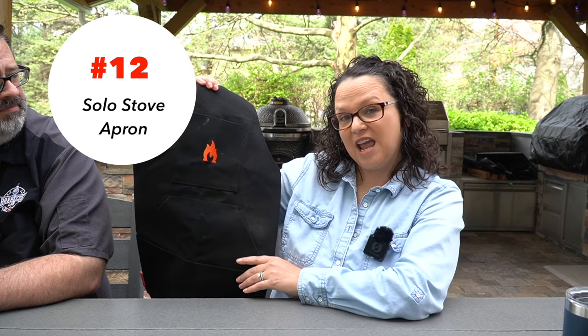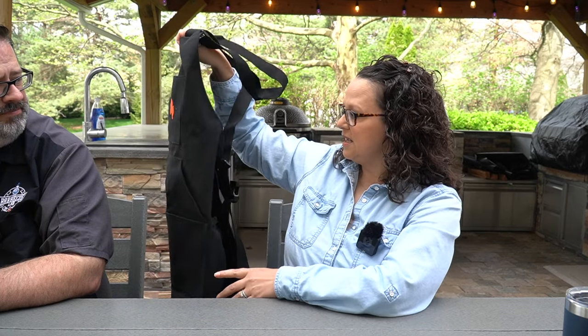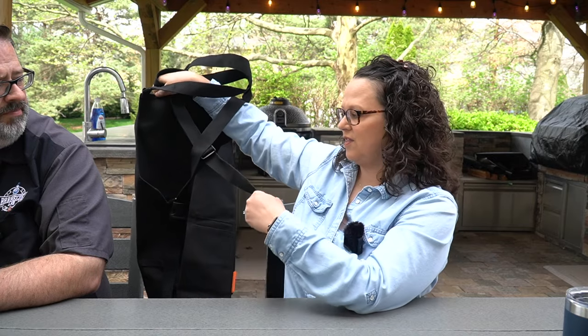If the mom in your life could use a new apron, I've been a big fan of this apron from Solo Stove. It's got lots of pockets. It's got buckles in the back that are adjustable so it can fit you perfectly. It's just really secure and durable and wipes clean very easily. So I really like this apron.